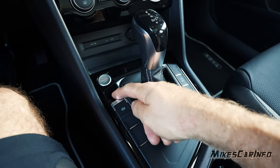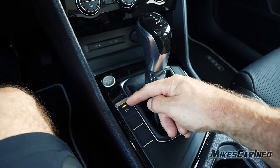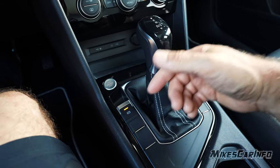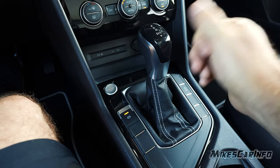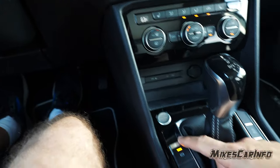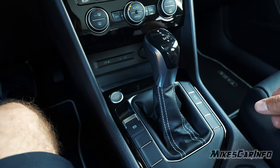So the electronic parking brake, you pull it up to initiate it. It does have a light letting you know that it's on, and it engages the rear wheels. To turn it off, you hold the brake over here and push down on it, and it'll release it.